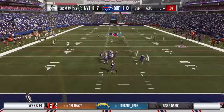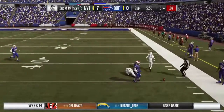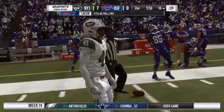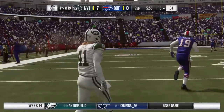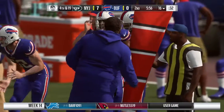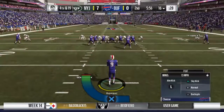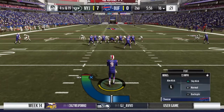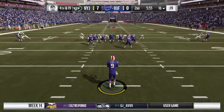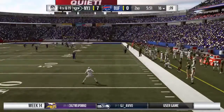On 3rd and long, it's Allen. Going deep for Benjamin. And he couldn't hang on to it through the contact. Incomplete. Those passes out that far wide always make you hold your breath a little bit. Felt like it was in the air for a while. What it does is it allows a defender to gain some ground, come from a long distance, and have a chance to affect the pass. He punted 4 times in the loss last week as he gets this one away here.